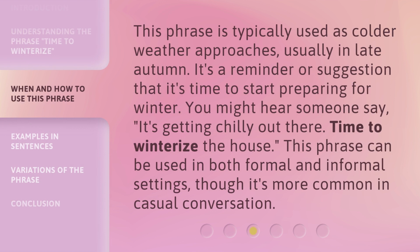This phrase is typically used as colder weather approaches, usually in late autumn. It's a reminder or suggestion that it's time to start preparing for winter. You might hear someone say, "It's getting chilly out there. Time to winterize the house." This phrase can be used in both formal and informal settings, though it's more common in casual conversation.